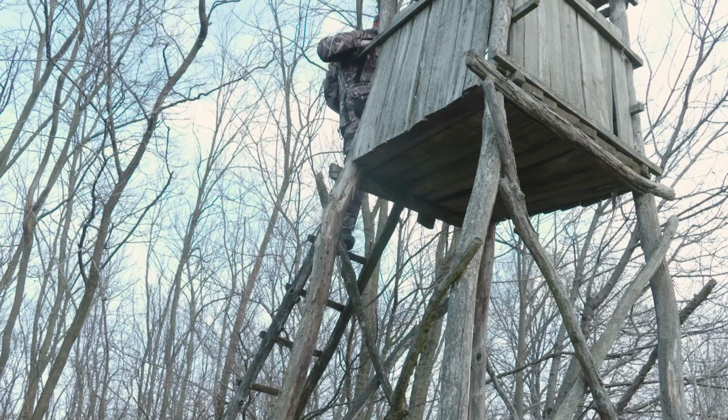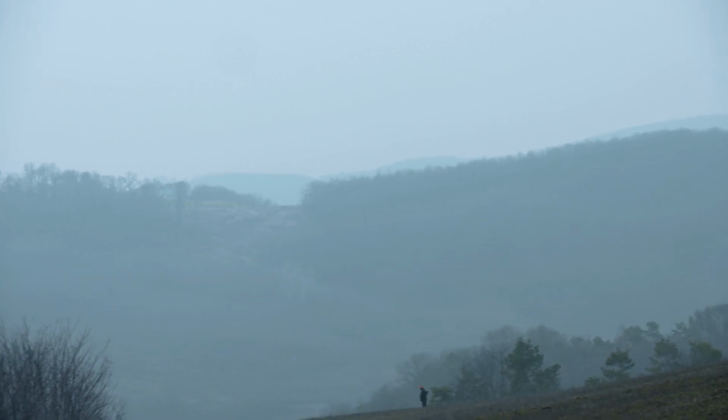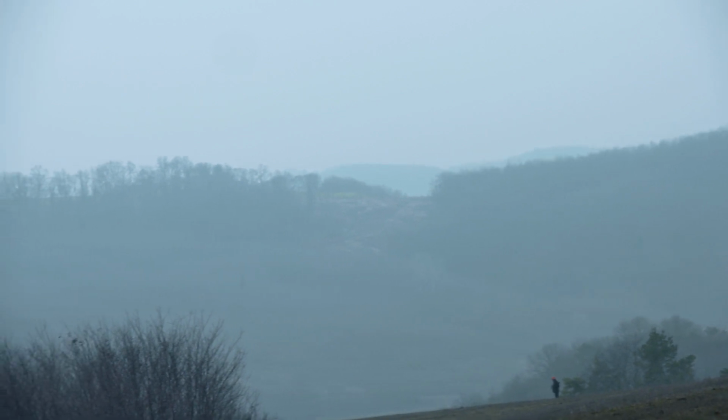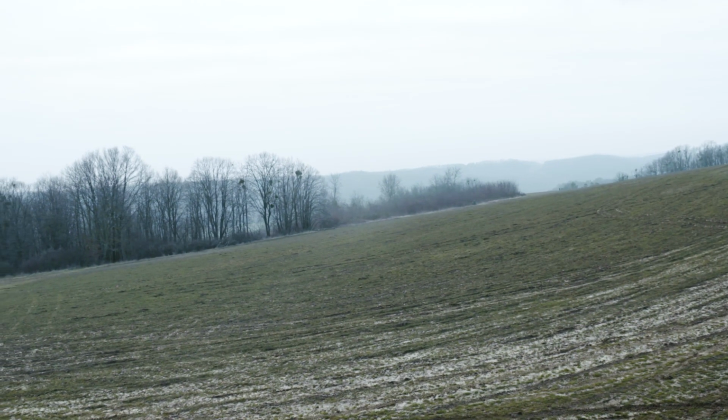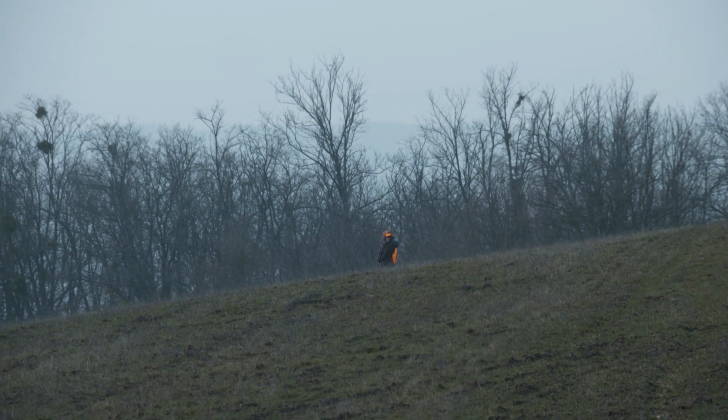Steve is positioned in a high seat for the first drive that offers a great view of the ground ahead. This also provides a safer angle to shoot running game when the terrain is relatively flat or sloping away from you, particularly when your neighbouring guns are positioned nearby.